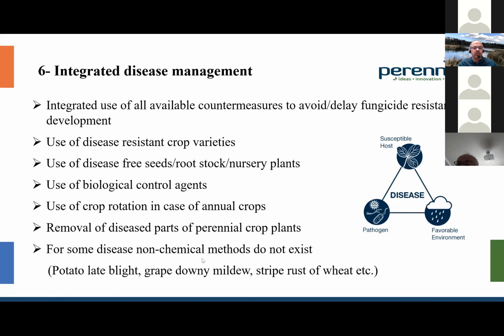For some diseases, no chemical methods exist, and there we have to rotate the fungicide with a different mode of action. For example, potato late blight, grape downy mildew, and stripe rust of wheat.